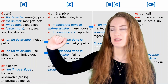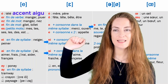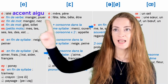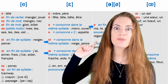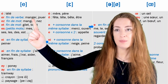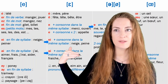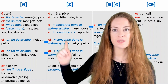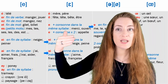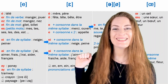We start with this. The first one is the accent aigu, we call it, télé. And when you have ER at the end of a word, at the end of a verb, fin de verbe, like the first group verbs, manger, jouer, and many others. When you have EZ at the end of a word, manger, vous mangez, or le nez.